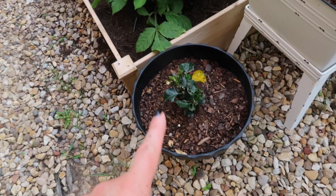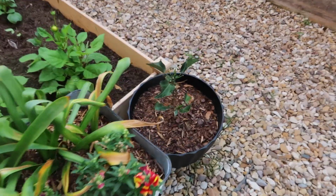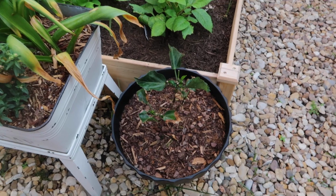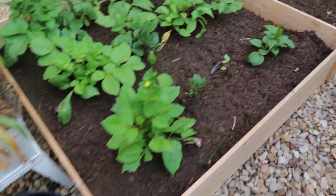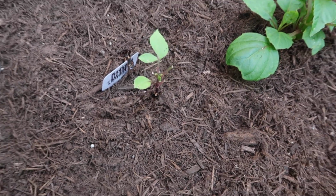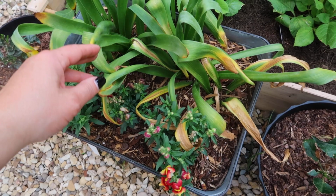So these are my hibiscus. You can see rabbit damage. Here's another hibiscus, rabbit damage. We may end up having to just replace those all together. One of my dahlias, you can see, rabbit got to that as well. Very soon I will be transplanting these.